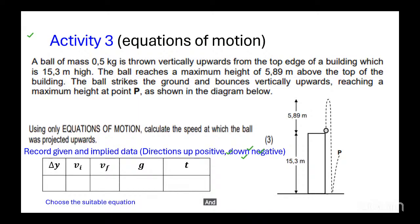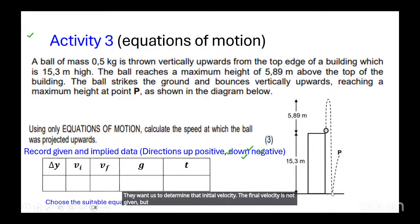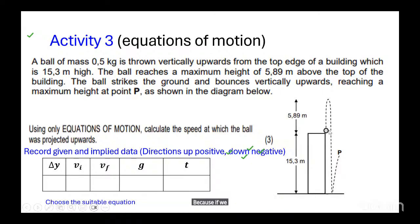That is why our delta Y will be negative 15.3 meters. And our initial velocity is not given here. The question is, they want us to determine that initial velocity. The final velocity is not given, but we can determine it because if we know delta Y and we know G, remember G is always negative 9.8. By the way, we don't have the initial velocity. I made it a little bit complicated, I see. But anyway, what is important is that in this kind of situation, just know that your delta Y will be negative, the height of the building, but in the negative direction.